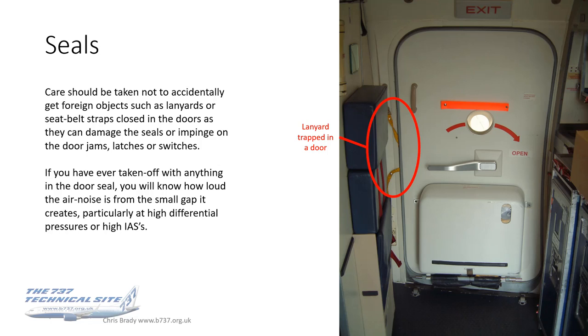But care should be taken not to accidentally get any foreign objects, and by that I really mean lanyards, or I've even seen seatbelt straps closed in the doors, as they can damage the seals, or impinge on the door jams, latches, switches. You've seen now all the mechanism which is in that door frame, and it's all fairly important stuff.